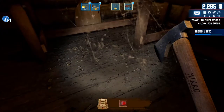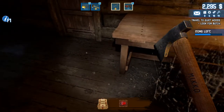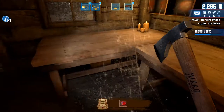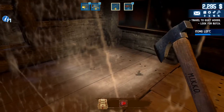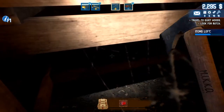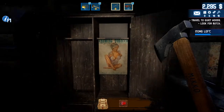Goodness gracious, what was that? What do I have? How do I look at it? F1? Put into generate, what? No, that's not relevant. I don't know what that is that I picked up just now. Well, pick something up. I don't know why candles turn into string. It's kind of interesting. Come here. I also don't know what I use this stuff for. Like, I'm not sure what I use the string for.